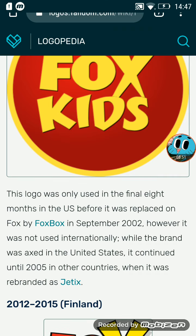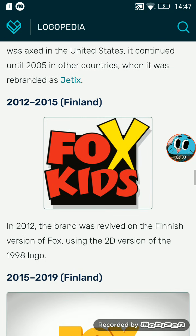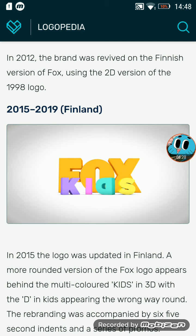It was rebranded as Jetix, but is back in Finland and North America. 2012 to 2015. We have the same Fox Kids logo I talked about while discussing the old logos, but with a shadow. 2015 to 2019, we have the Fox logo we're not using now, with the text Kids, with the D being mirrored. The K is in purple, the I is in pink, the mirrored D is in white and sky blue, and the S is, you guessed it, in yellow.